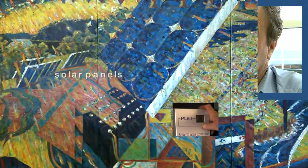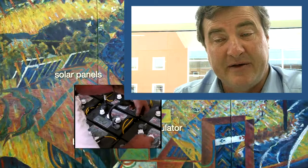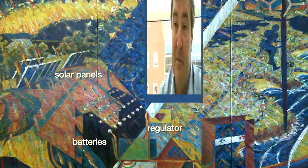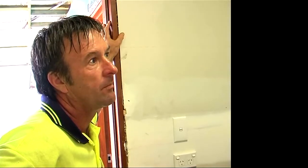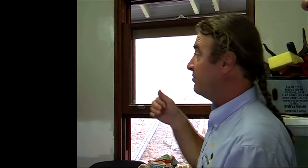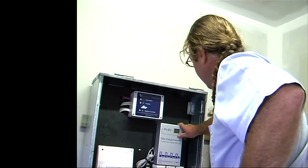So the power comes from the panels through the regulator, then down into the batteries. Now your batteries are just like the petrol tank of a car. They store the electrical power within a chemical aspect as opposed to a fluid aspect. Let's see, first of all, battery voltage 52. So your first reading when you come up here and the sun's out and you push your battery voltage, you're going to get it under charge. State of charge, 91%. So that's your petrol tank.